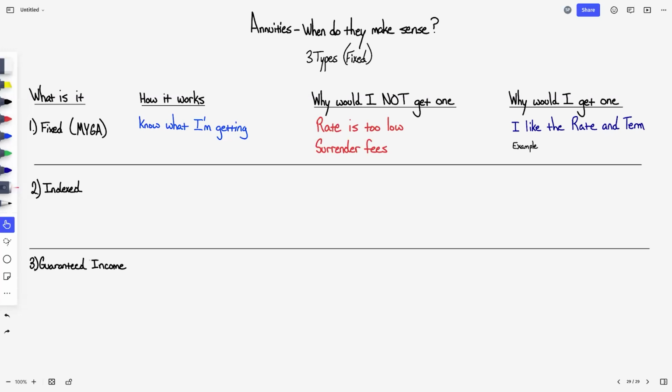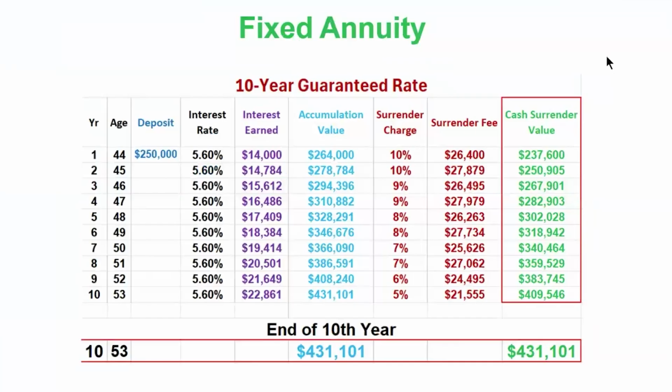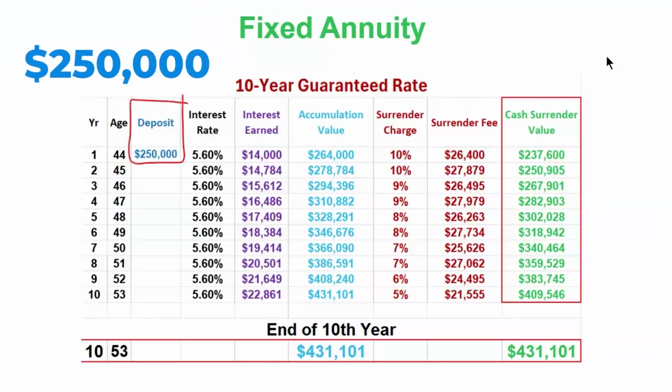Let's take a look at an example. So here is a 10-year fixed annuity. This is for a 44-year-old individual that was considering this product. Now, we see the dollar amount that they're starting out with, a deposit of $250,000. This was an annuity that was quoted in March of 2024.